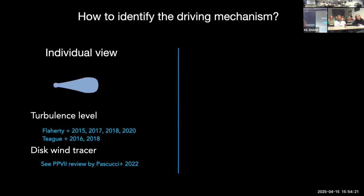So there has been a lot of effort trying to understand the evolution mechanism of disk mass, and there have been two approaches. One is the individual view, where we try to look at signatures of what the mechanism predicts. For example, if the disk evolution is driven by turbulent viscosity, we expect that we can measure the turbulence level in the disk and see whether this matches our expectation.